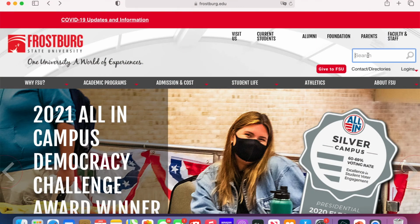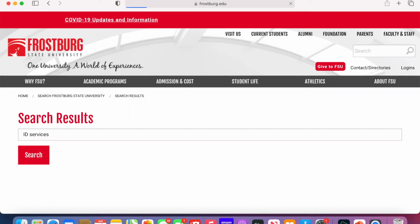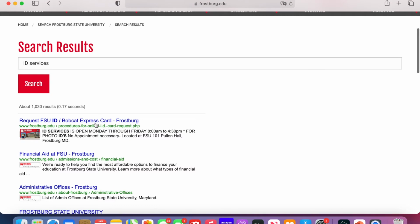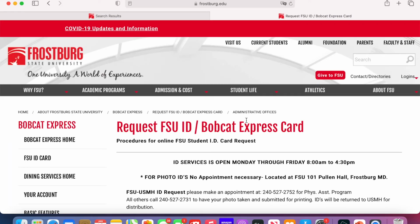Next, we need to get your student ID to be created. So follow us along on the website and we'll show you how to do that. Find your search bar again. Type in ID Services and click Search. Scroll down and the very first thing will say Request FSU ID. Click it. It will take you to the Request FSU ID Bobcat Express Card page.